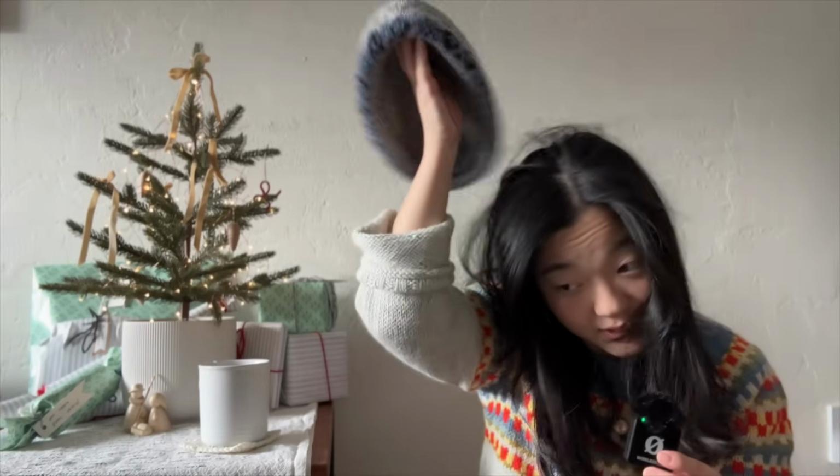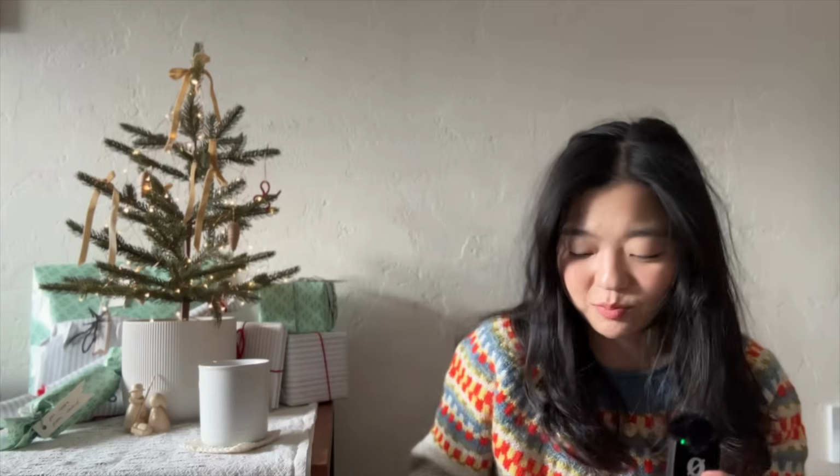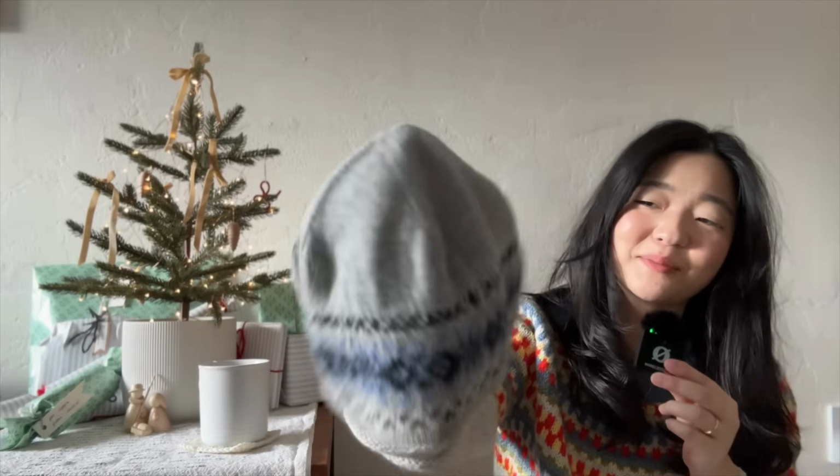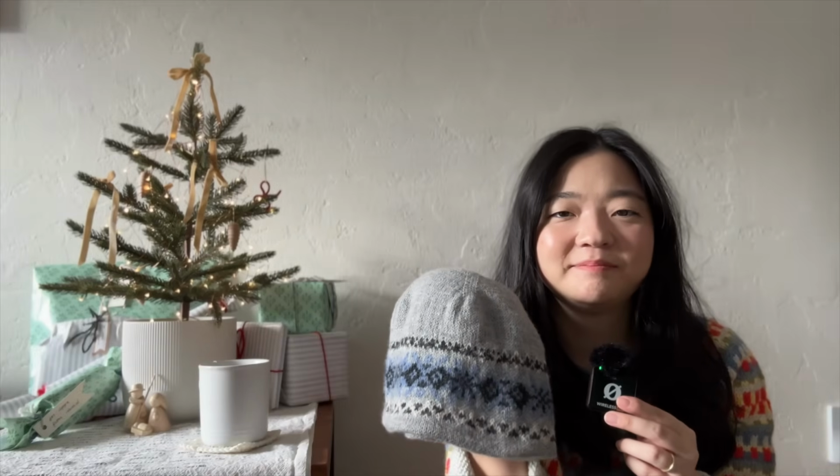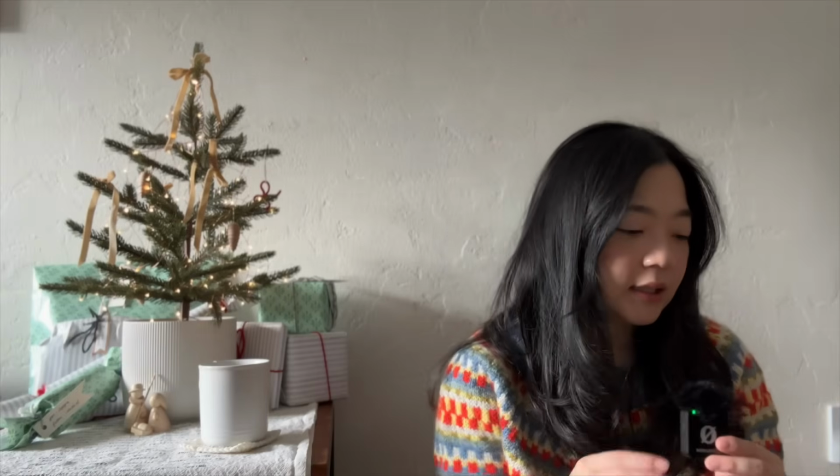So yeah, I don't know. But I mean, it's using mostly really nice Peer Gynt from Sandnesgarn, so it's a really good quality hat, but it's just so weird, the size. Anyway, yeah, bad hat luck. Oh well.